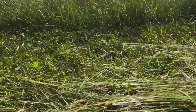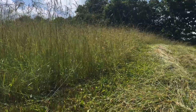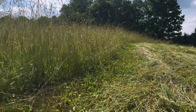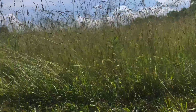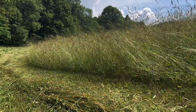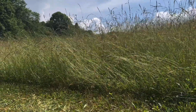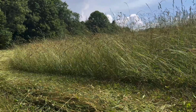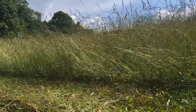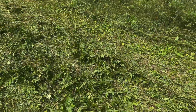Freshly mowed hay. I was going to bring you over here to see the unmowed hay. Looks pretty good. I don't believe we fertilized this field just because this is our farthest field up the road. It's pretty small. But as you can see, all the rain that we had this spring has really done well. I'm going to come over here and show you too.